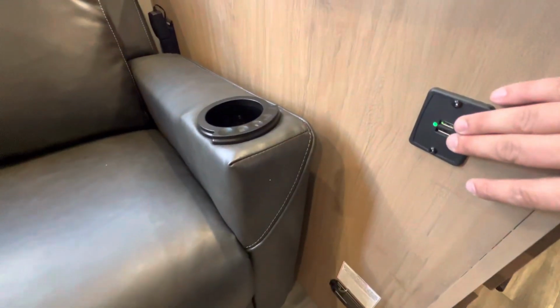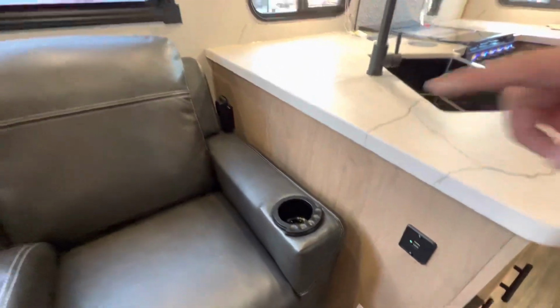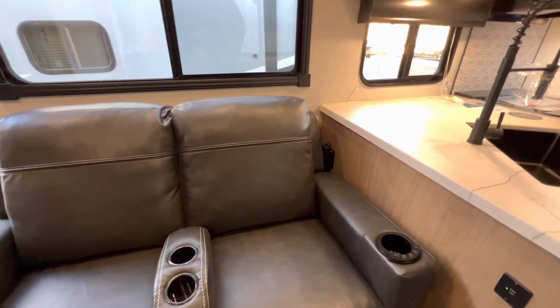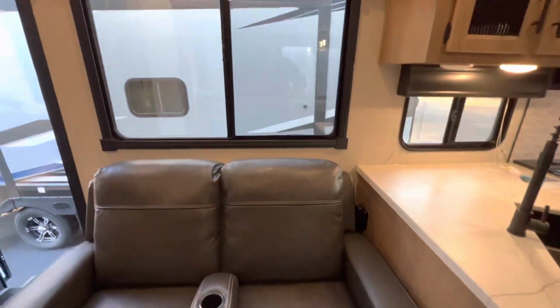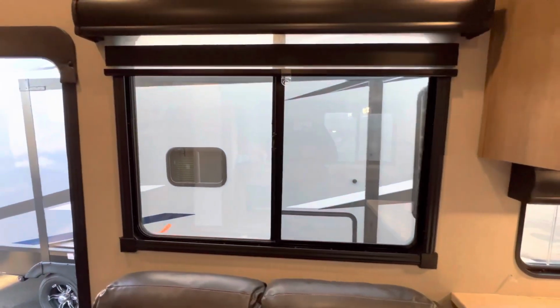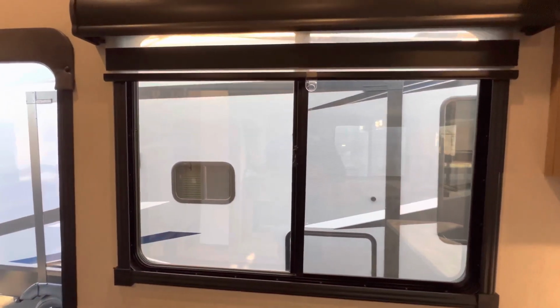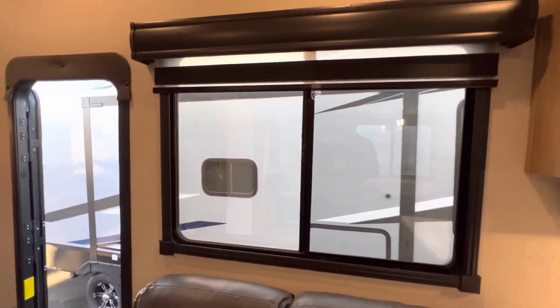Couple USB chargers right here as well to charge up your devices. And then you do have some outlets right there, which the seats are plugged into. But if you're not using it, you can easily unplug that for more outlets. And then you have another window with another zebra shade. It also is the one that slides open, again, creating a really nice breeze for you.